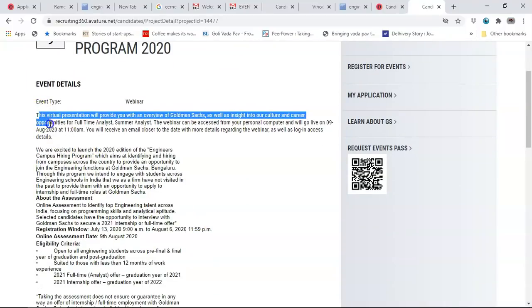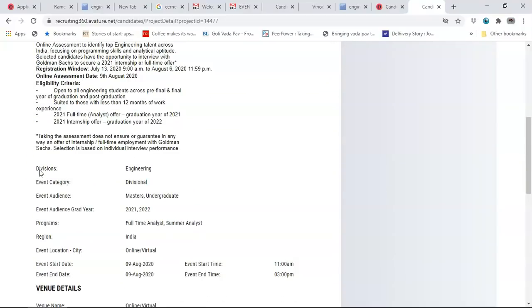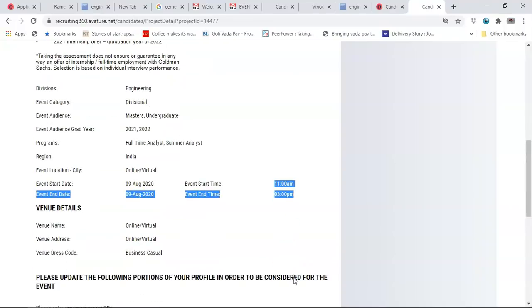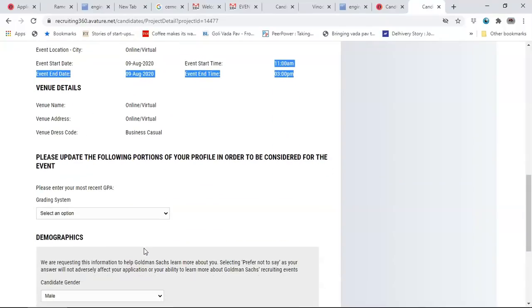It's a virtual presentation as well as insight into the role. It's at 11 a.m., and about the assessment, all of that is given. Timing, all these details are given here. Read this, and the event start time is 11 a.m. until 3 p.m. So this is important information. And the dress code will be business casual. Please ensure you are very formally dressed, and update the following in order to be considered for the event. Now you will get this.